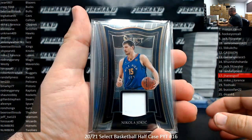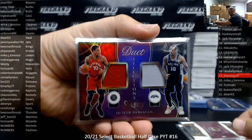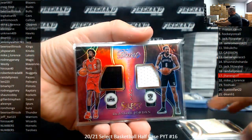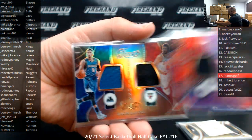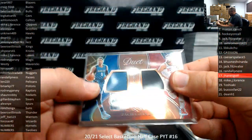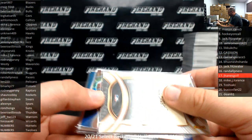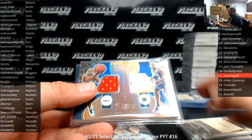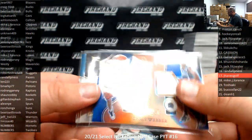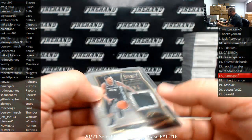All right, select swatches, Nikola Jokic, Kevin Love. Duet selections, number 299, DeMar DeRozan. That one went to Alex Nye and the Spurs. And then duet selections, DeAndre Jordan, 99. This one went to Mike J. Lawrence and the Clippers. Copper duet selections, the 49, Zach LaVine. This one went to Cassie John, who had spot number 12 for the Minnesota Timberwolves. And then number 35, Chris Webber. This one went to the Sacramento Kings, Pierce 1 SOB.